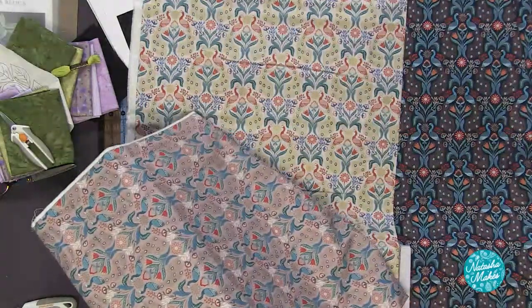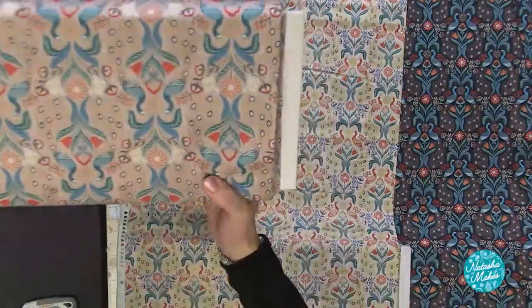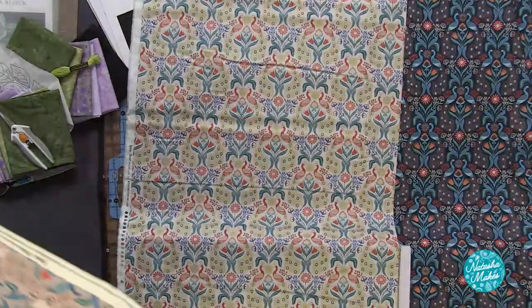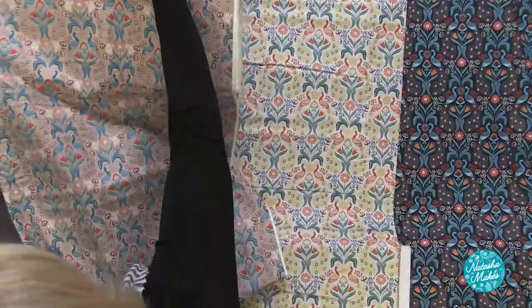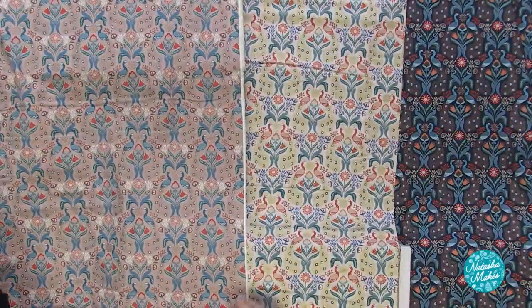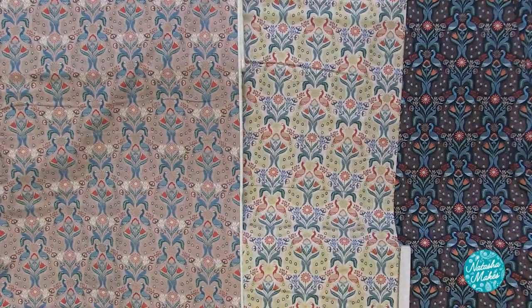Oh, hang on. Jem? Ali F says, can we do a full fat quarter bundle of this? Yeah, sure. It just won't have such a discount on because it's extra cutting and stuff.